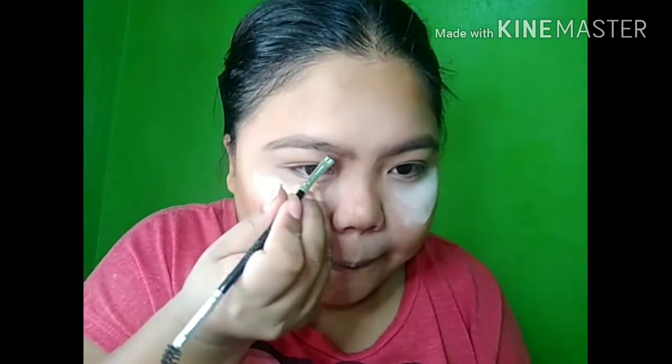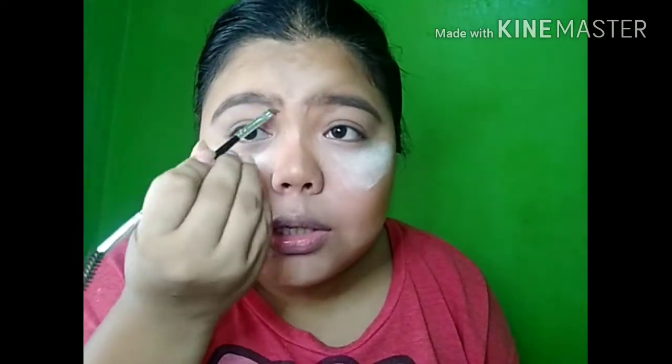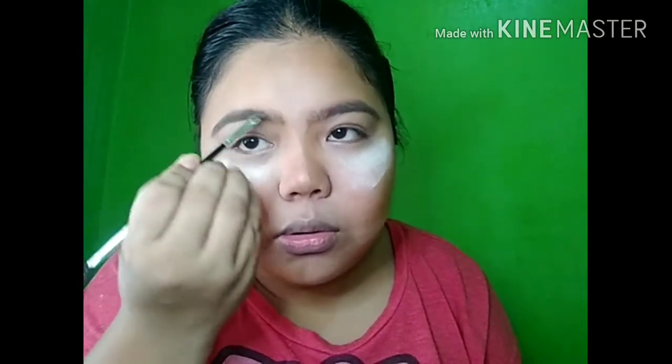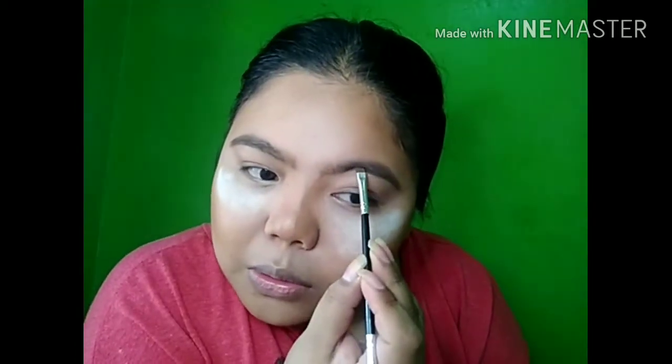So, trinay ko kung maglagay ng NYX na pangkilay. Siya na juris. So, I concluded ito ay waterproof. But I'm not claiming it's waterproof. It's just an assumption, not a conclusion, kasi pag conclusion parang fact siya. So, ina-assume ko na waterproof siya.